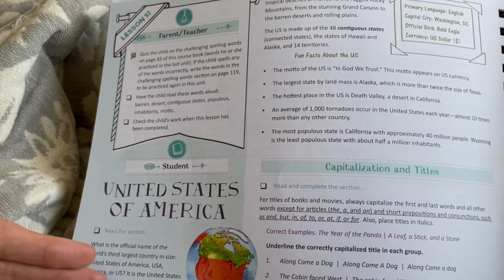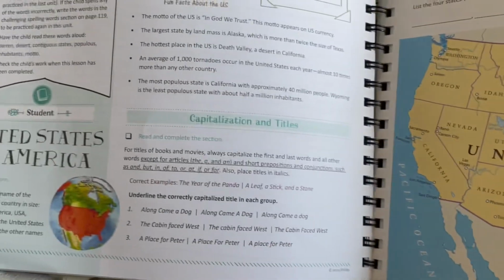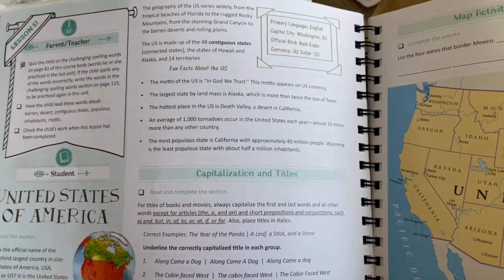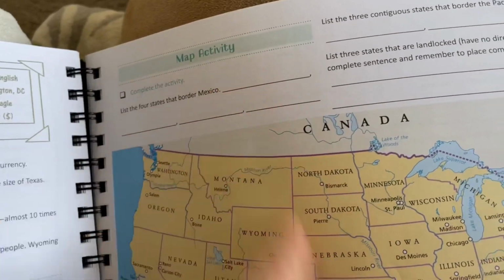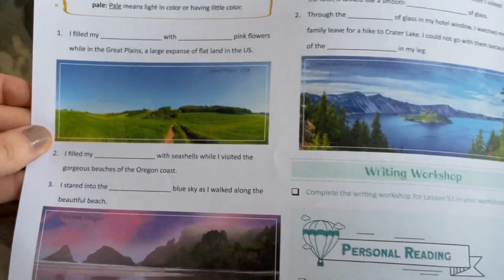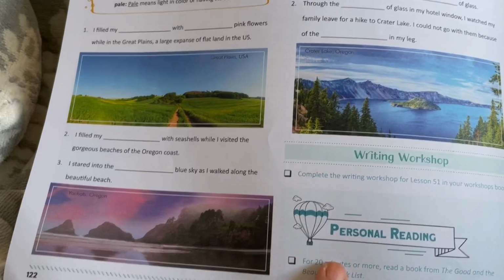It basically teaches the student all the new concepts, and they do incorporate geography into it, so it looks as though this lesson is going to be a geography lesson, but that doesn't mean that they just forego all grammar. So you'll see capitalization and titles. Here is a map activity. That is the geography aspect of it. And then homophones here, and then a writing workshop and personal reading.